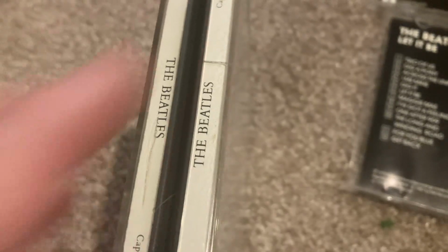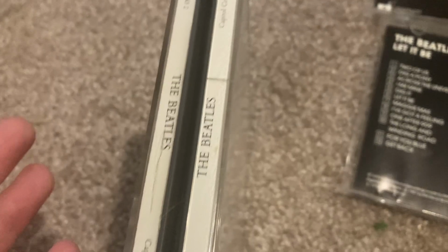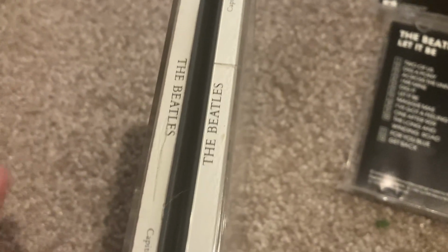Another thing about the White Album, what is this? Why is the title of the album on both sides? I get it's the name of the band and the name of the album, but come on. It's not there twice on the front.